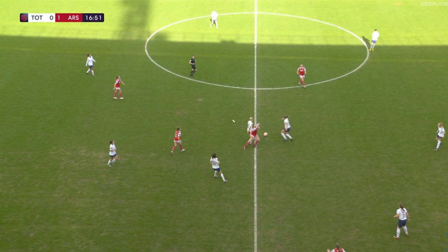Blackstenius, who's being pressured here by both a centre midfielder and a centre-back. Fortunately, on this occasion, Turner is able to win back possession for Tottenham and start a counter-attack, but that wasn't always the case, which on a number of occasions allowed Arsenal to start their own counter-attack and exploit this space left by one of the Tottenham defenders.